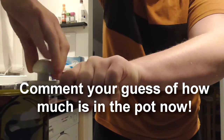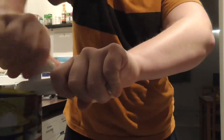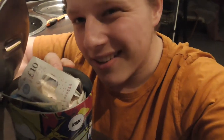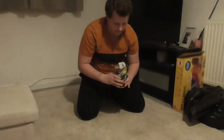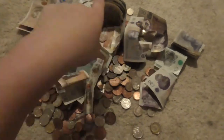Twist, twist, twist. Oh, look at this. My girlfriend suggested 293 pounds and 12p in here, but I've got a feeling there's going to be a little bit more than that. So let's count it. Nice. Now it's time to count all of this money.